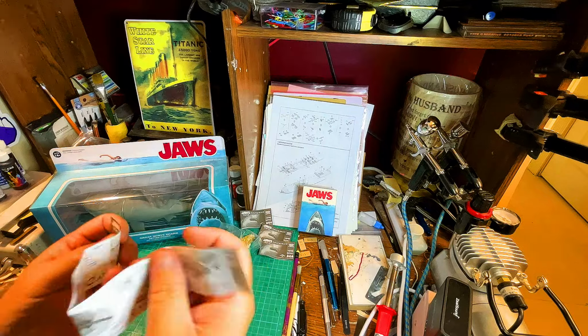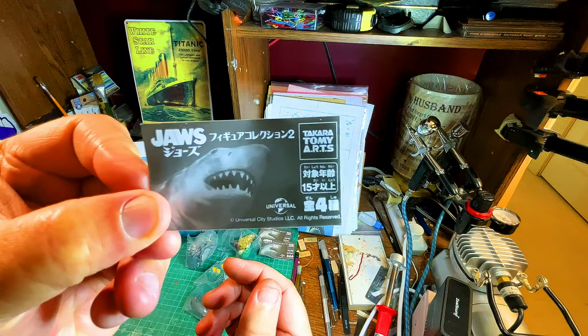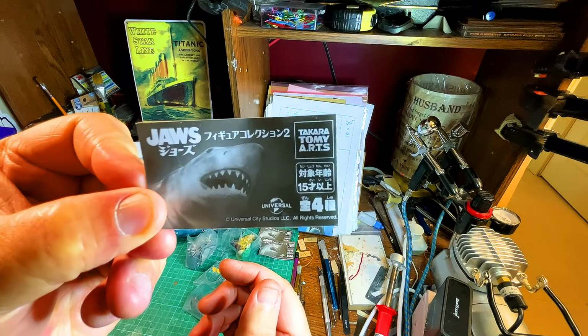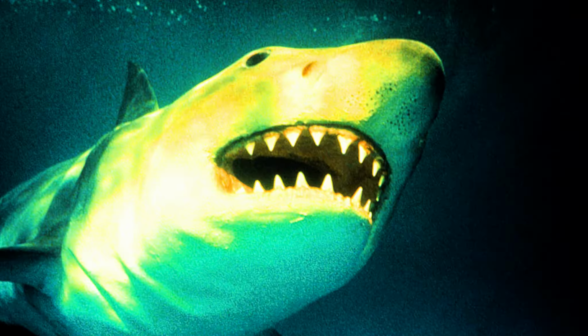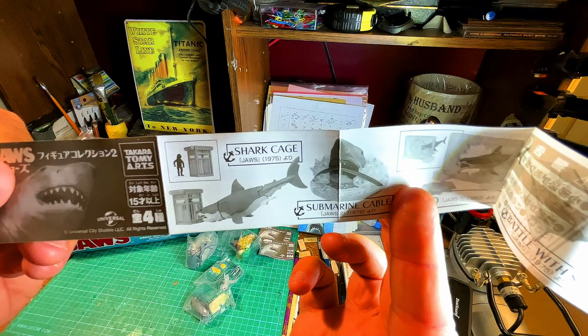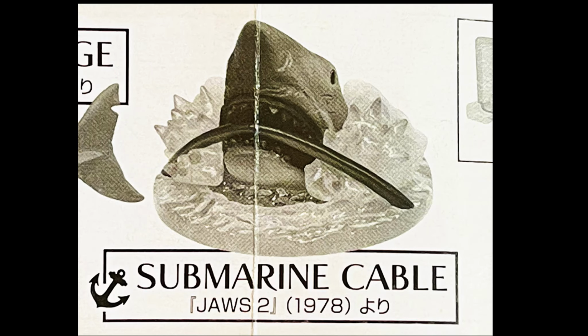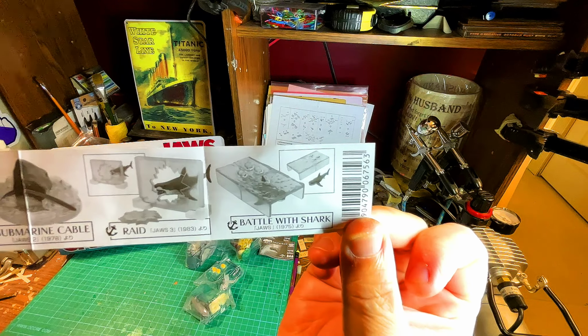So let's take a look at the cover first. And again, I apologize because it's so tiny. Takara TOMY A.R.T.S. You can see, I think that was from Jaws 3D with Louis Gossett Jr. So when you open it up, you can see the Jaws shark with the cage, and then you see the cable. Then you see the raid, Jaws 3, when it breaks through the glass, and then you see the battle with the shark, and I love it. Look, you can see the little barrels.